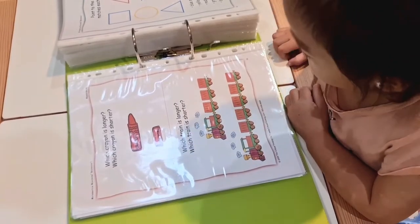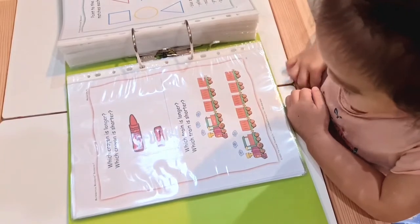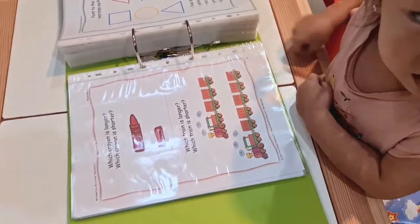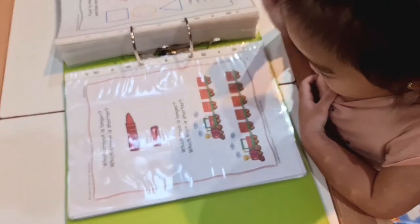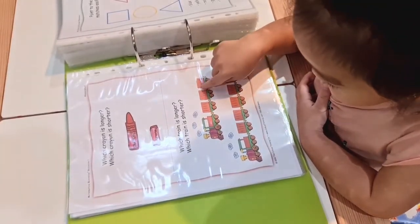Which crayon is the longer? Okay. Which crayon is the shorter? Good job. Which train is longer? Okay, which train is shorter? Good job.